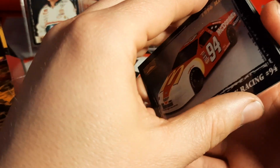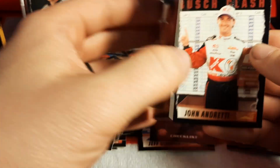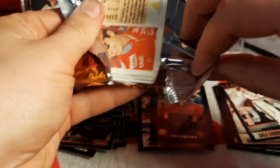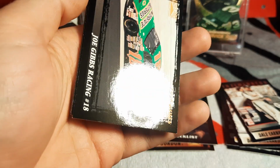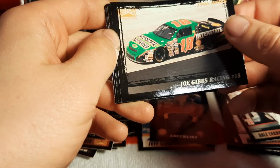Bill Elliott's car. Out front, Bobby Labonte. And Busch Clash, John Andretti. All right, so after I open this one, what I'm going to do for time's sake is I'm going to just open up a bunch of these packs, and I'll pause the video, and then we'll just come back and I'll go through everything. This way here, I can save time by breaking these cards apart.